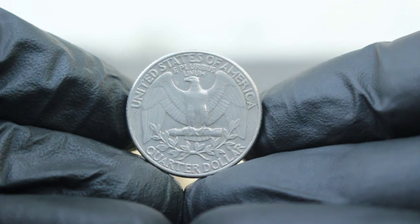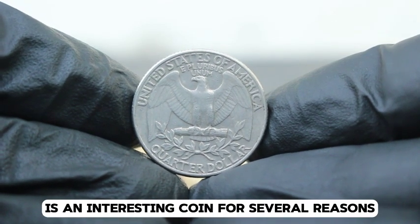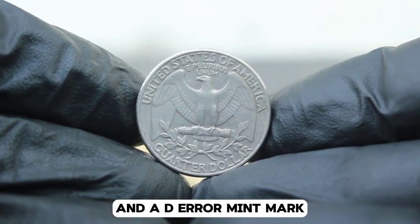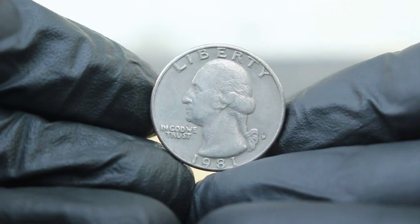The 1981 silver Washington quarter dollar is an interesting coin for several reasons, but today we're spotlighting the version with the large date and a D-era mint mark. Let's break down what makes this coin special and valuable.